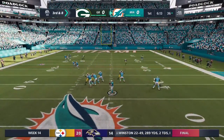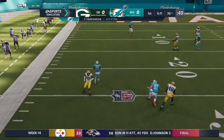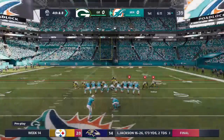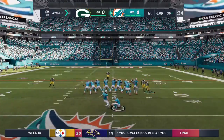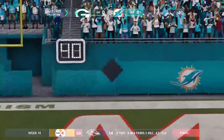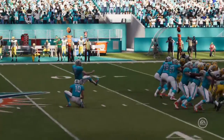Throwing is Tagovailoa on 3rd down here. And he will not be able to hang on through the contact. It's incomplete. The coverage strong, and now it's 4th down. Normally being a big-bodied receiver plays to their advantage downfield. Go up and make the catch, take the hit, and pick up yardage. But in this case, the hit was timed really well and popped it free from his grasp.